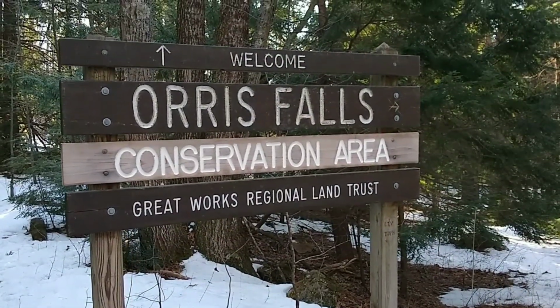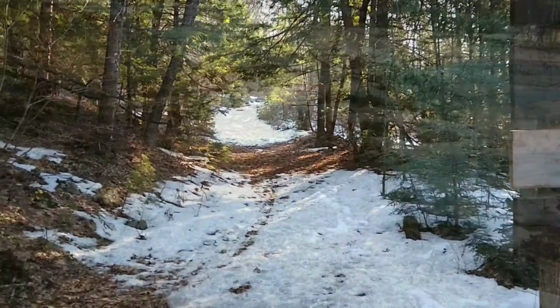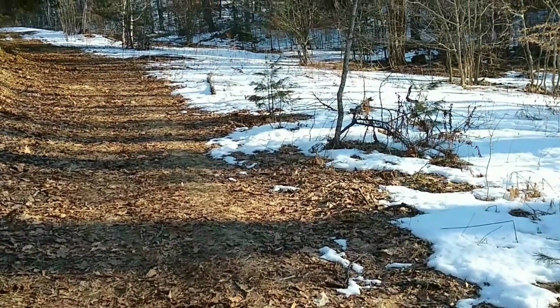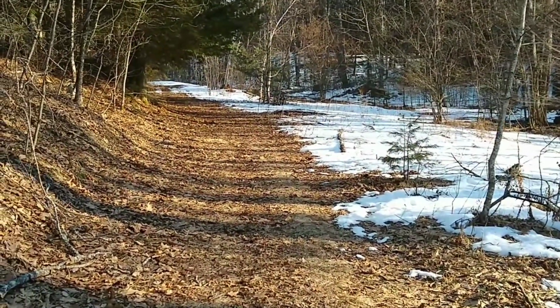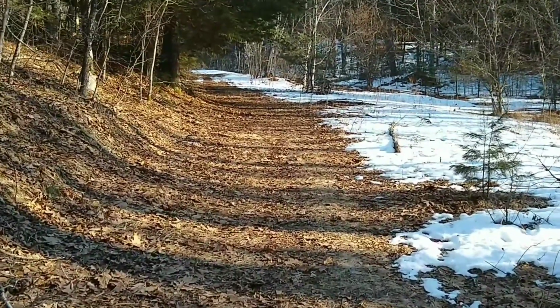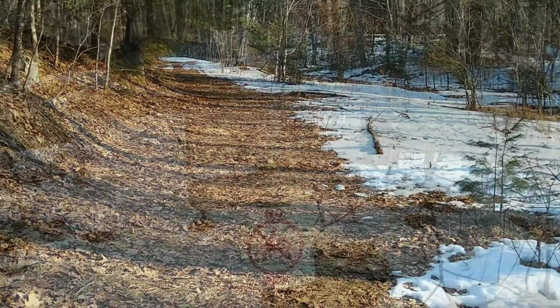Alright, we've made it to the official entrance. So you're going to start going this way uphill. And as I approach the falls, it sounds like they may actually be running. You can hear them in the distance, I wasn't sure. It's been cold the last couple nights. It's like 15 degrees right now. But it sounds like we have some flow. So let's get over to them.